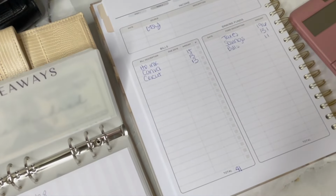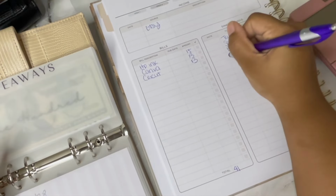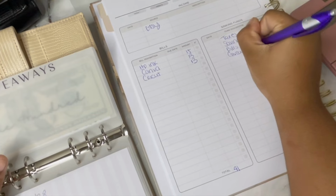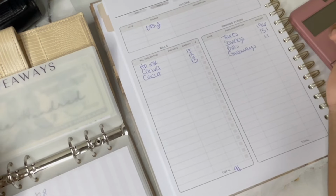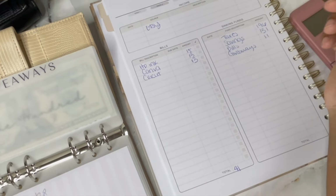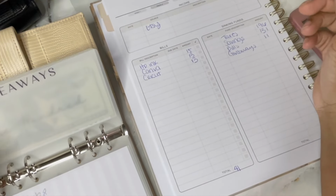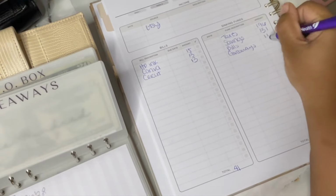Giveaways. I did do some giveaways for this week. I do need to check my Instagram because I have one person that I had to reach out to. I need to check my Instagram for that, and I'm going to get into that after. So for giveaways, I'm going to add in $20.